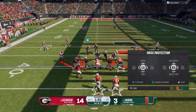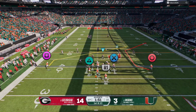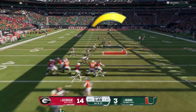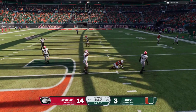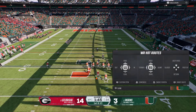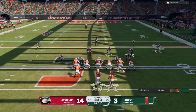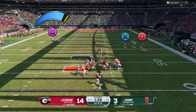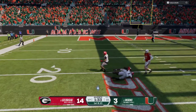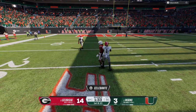Split backs here. He wants to change this route. Scanning the field, it's back. Just flying through the air like a superhero to make the grab. They'll hurry to the line with the clock still running. Wants to go up top on first down. Got him downfield. There he goes. Brought down at the 20-yard line after ripping off the big play.